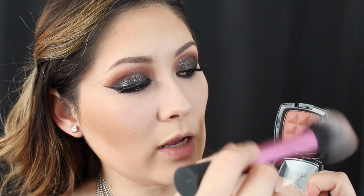Now because I have some purples in my eyes and it's a tad warm but still dark, I'm going to go in with a little bit of a darker blush, and I'm going to be using NYX's blush in the color Coca. And I am just going to pick that up with my Real Techniques blush brush. I'm going to smile and apply it onto the apples of my cheeks.